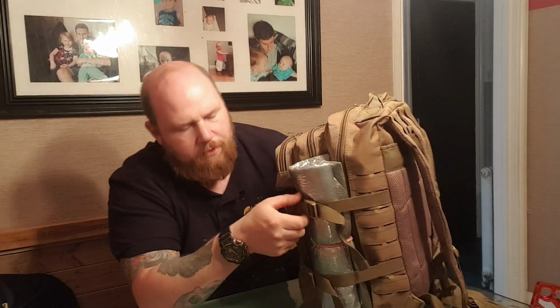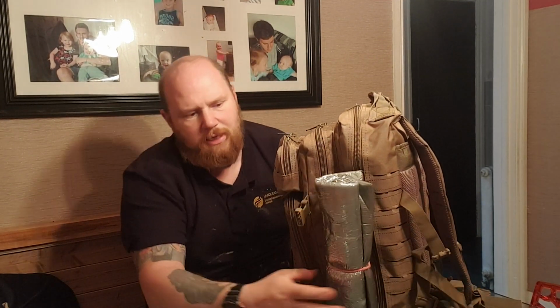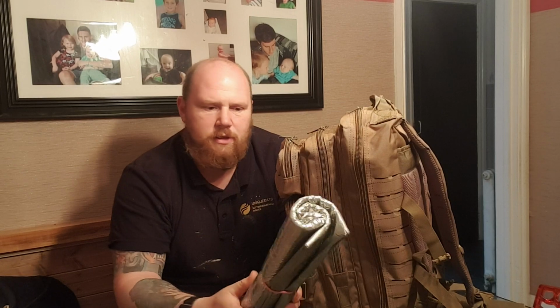let's go. So on the outside, and that will stay on the outside, it's an old sit mat that I covered in some silver foil.